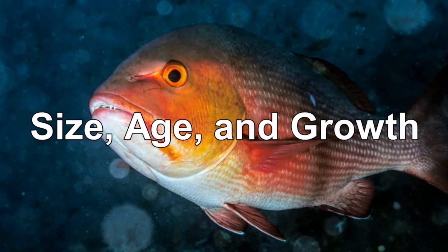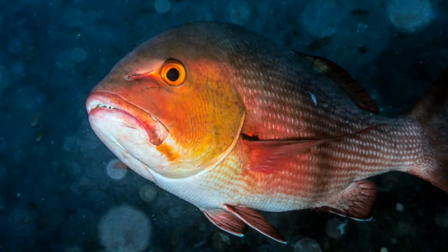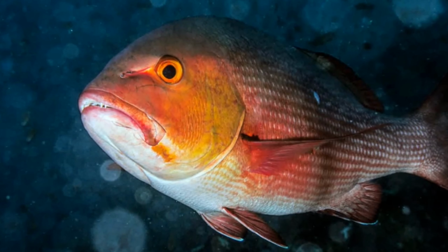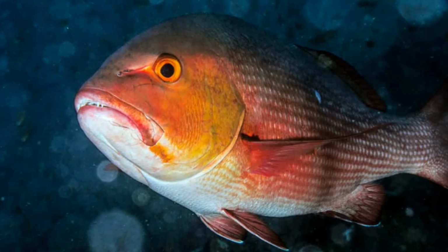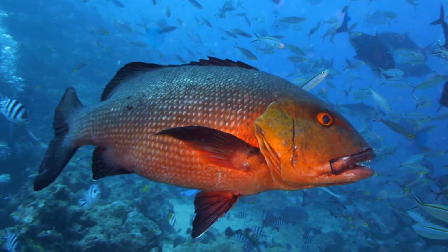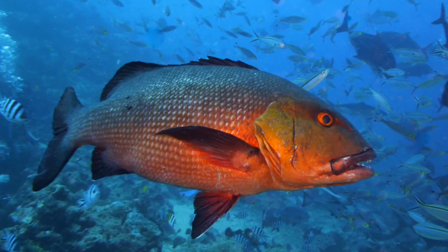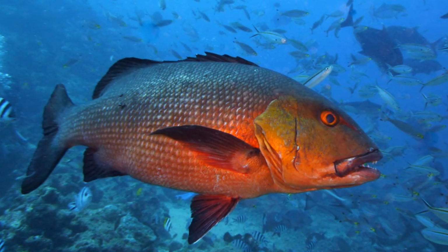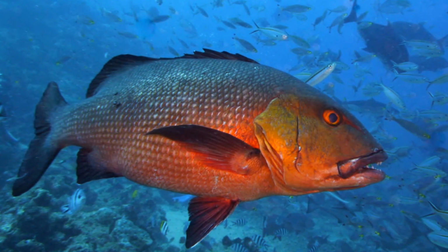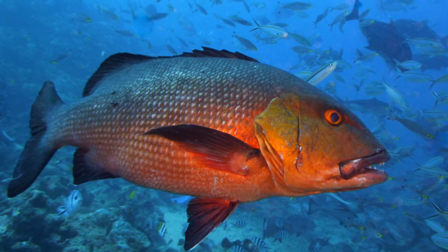Size, age, and growth. The northern red snapper reaches an average length of 24 inches, with a maximum length of 39 inches, and may weigh up to 20 pounds. Sexual maturity is reached at 2 years, at which time northern red snappers are typically 12 to 16 inches in length. The maximum age is estimated at 40 to 50 years. This snapper grows approximately 4 inches per year for the first 6 years, followed by a generally declining growth rate thereafter.